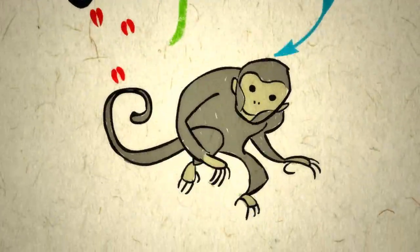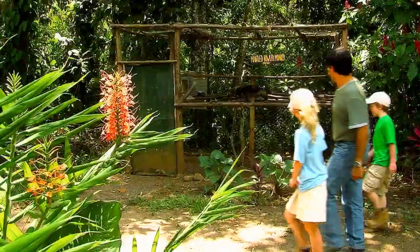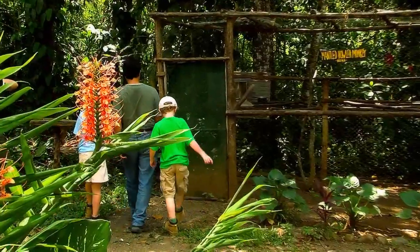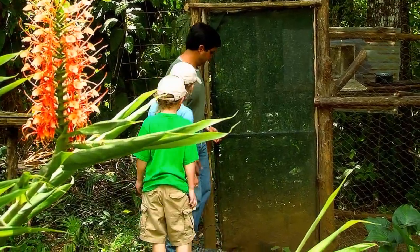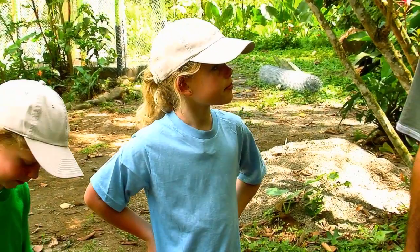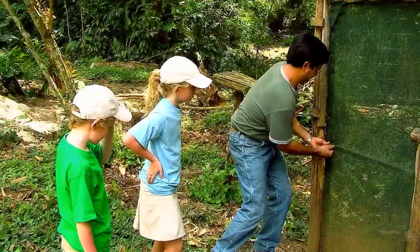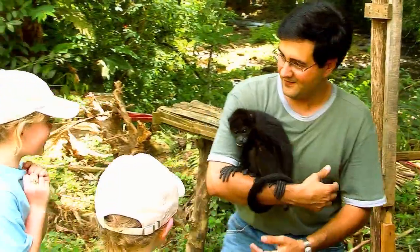Alvaro doesn't just have baby caimans. He also has baby monkeys. Oh, she's just a baby. Yeah, she's a baby. They're called howler monkeys because they sound like they're howling when they talk. How old is she? She's 11 months old. Just like Benjamin. Yeah, exactly. When she gets a bit older, Alvaro will return her to the rainforest too.